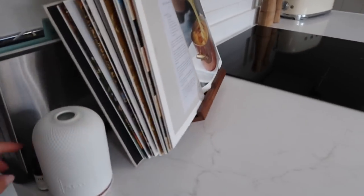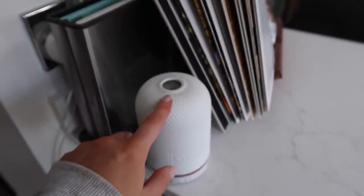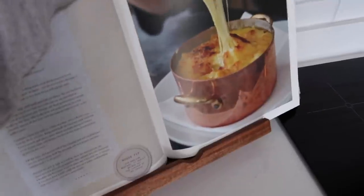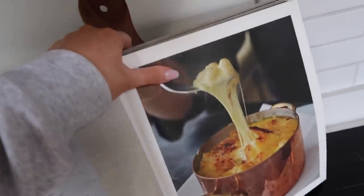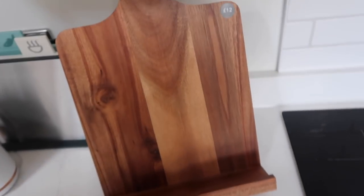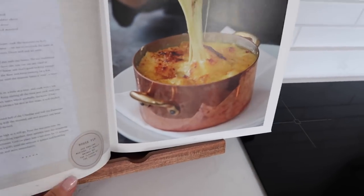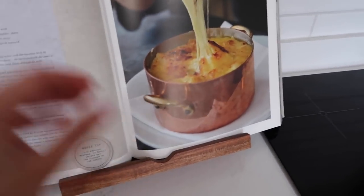In my Neon pod today, I have got the Make You Happy scent, which is so nice, and it just diffuses out of there. Oh, this is a new purchase actually. I got this little book stand. Let me take this book off to show you. Oh, it's quite heavy. It was £12 from Dunelm, but I think it looks so nice and it's actually so handy.